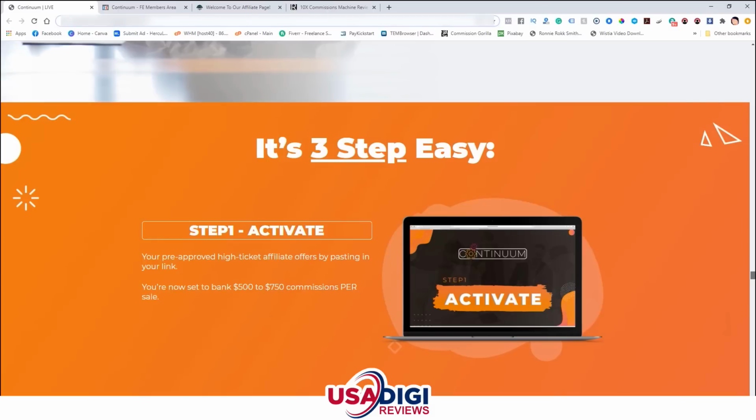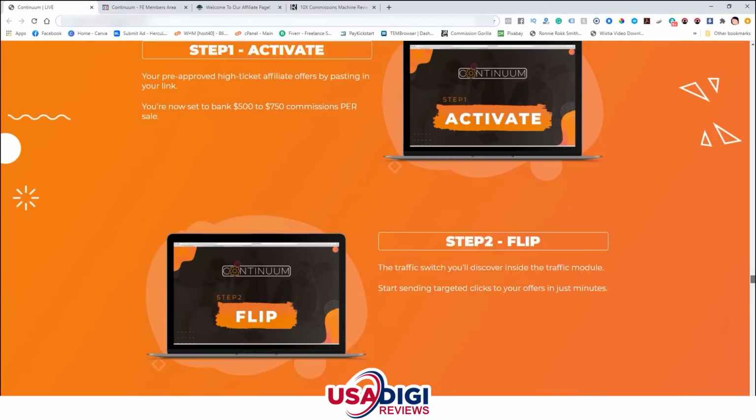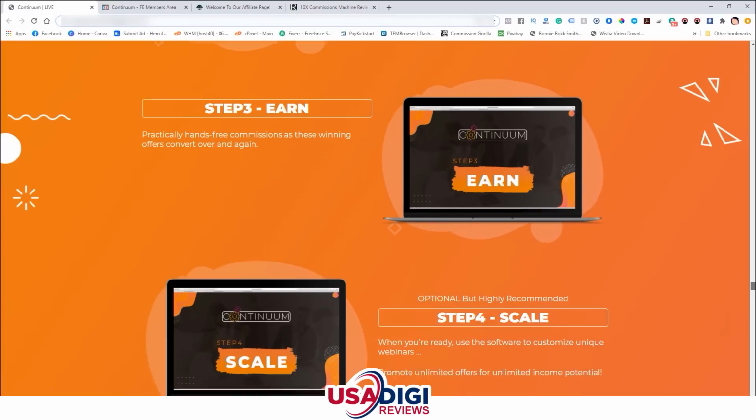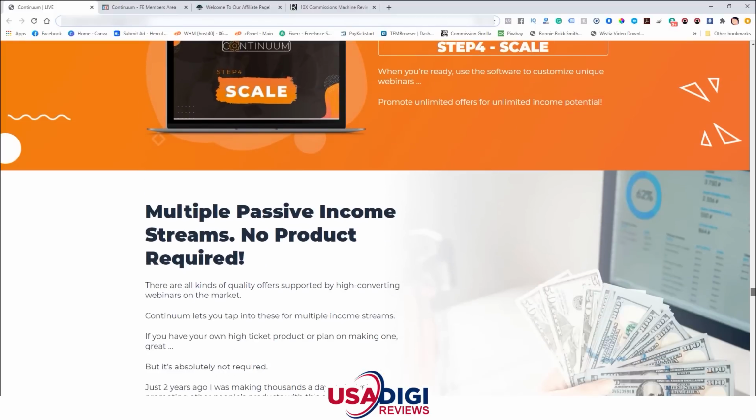Okay, so I'm going to scroll down to the bottom here. It's 3 steps easy. So step 1, activate it. Step 2, you're going to flip the traffic switch. It's going to show you how to do some traffic inside the training. Step 3, earn, and step 4, scale it up.